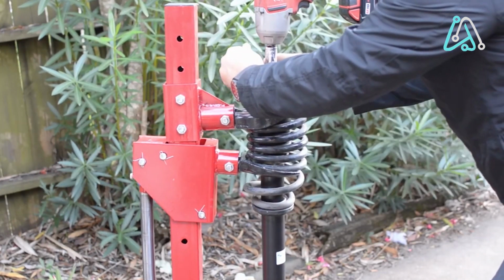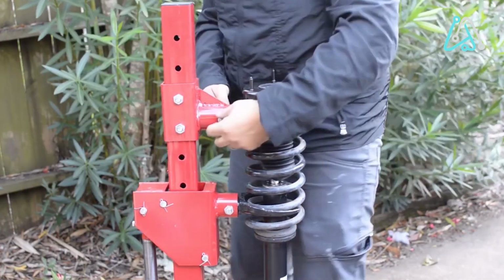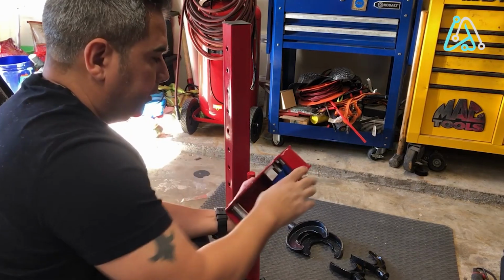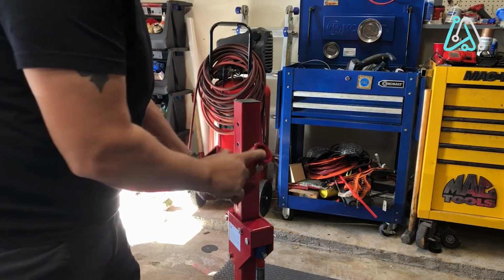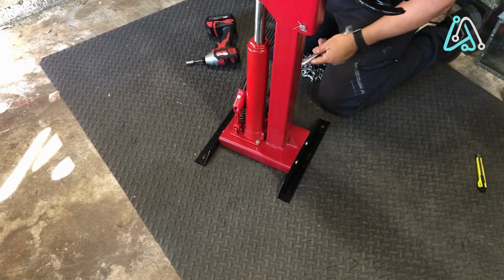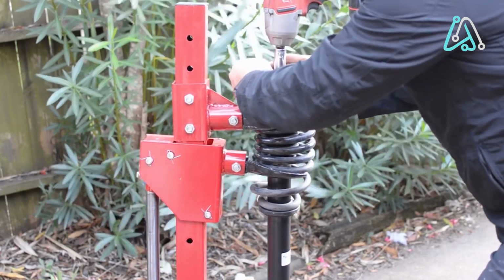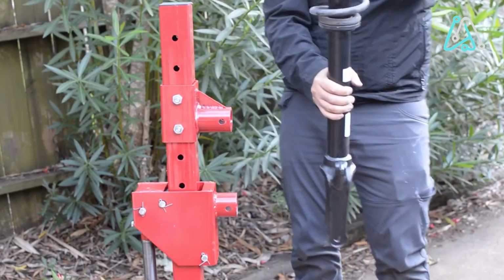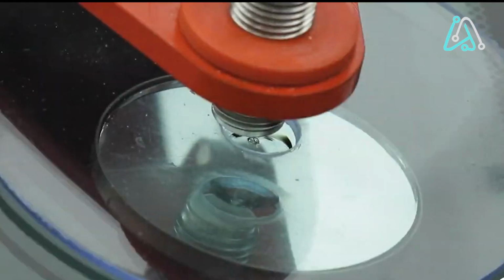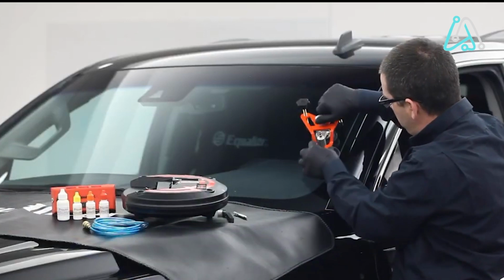By securely holding the coil spring in place, it prevents potential accidents and injuries that may arise from the spring's sudden release of tension. With its sturdy construction and user-friendly design, the Strut Coil Spring Compressor Tool provides peace of mind and ensures a smooth and hassle-free installation process. Say goodbye to the risks and challenges of working with coil springs and embrace the convenience and safety of this indispensable tool. Number 6. Equalizer TSK 710 Terminator.